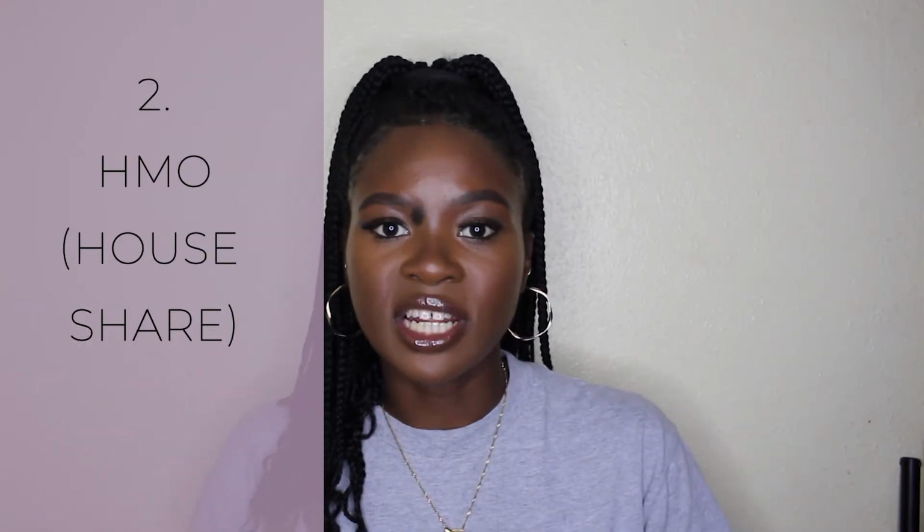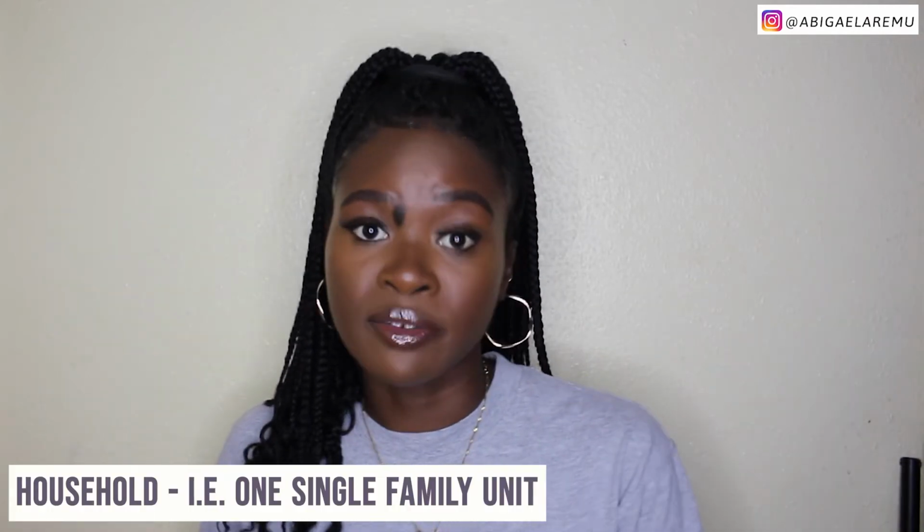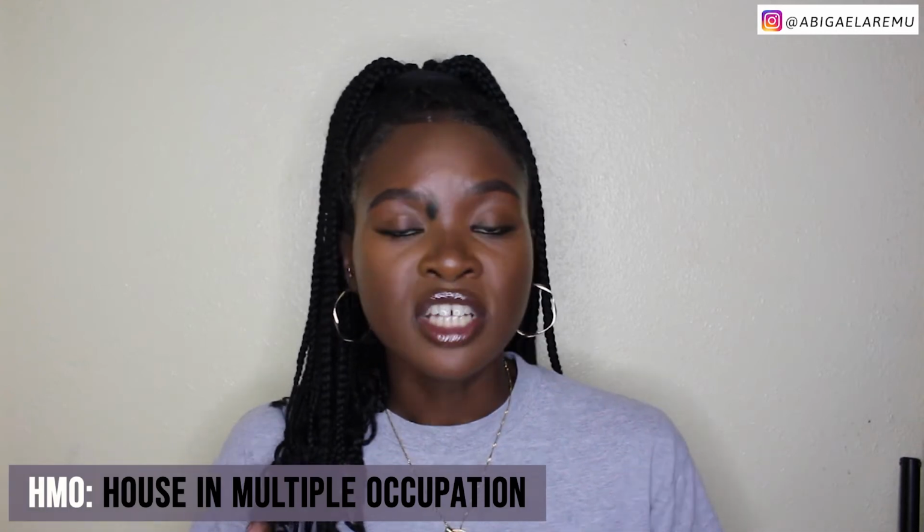Make sense? Second, HMOs. So this is essentially like a house share sort of situation. It's pretty similar to a buy-to-let in the sense that you are buying the property to rent out to tenants, but you're not renting out to one single household, but rather you're renting out to individuals within a house. So HMO actually stands for house of multiple occupancy. So this is whereby if I was to buy a 3-bedroom house, for example, I would rent it out to 3 different individuals, 3 different professionals, for example, rather than one household.